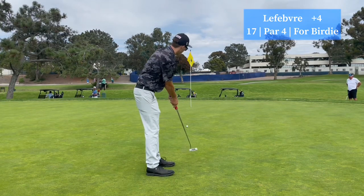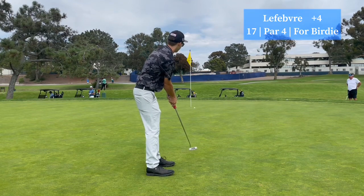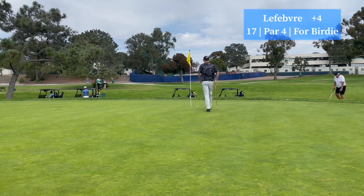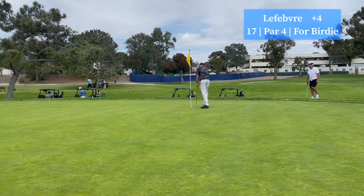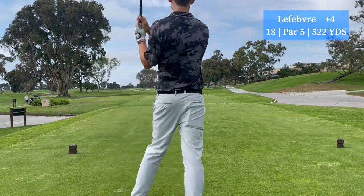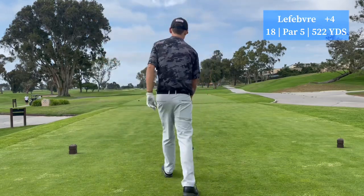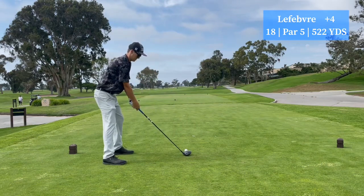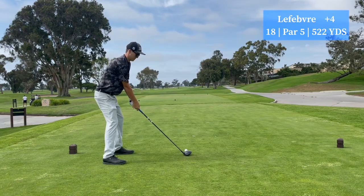I definitely would rather be here than off the green right. Hit a good putt, just slid a little bit more on me than I thought it would, but able to tap in for par. Now moving on to hole 18, 522 yards, and I really need to hit a good tee shot here to have a chance to get there in 2, even at 522.